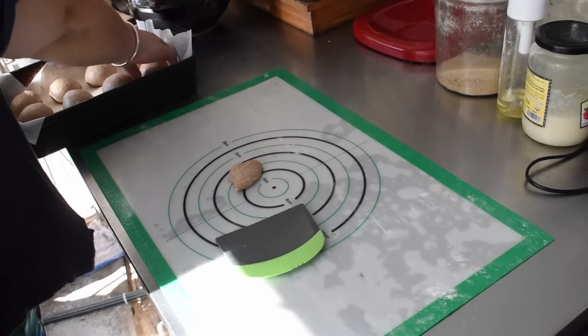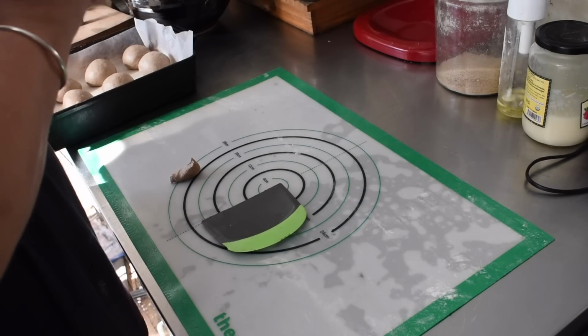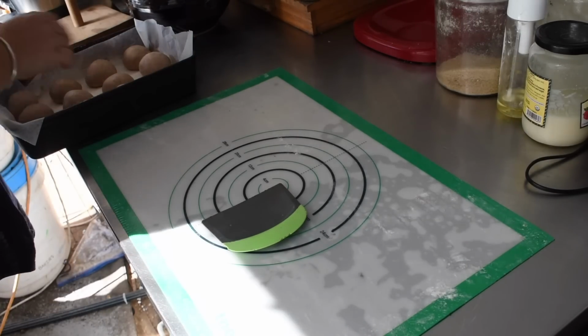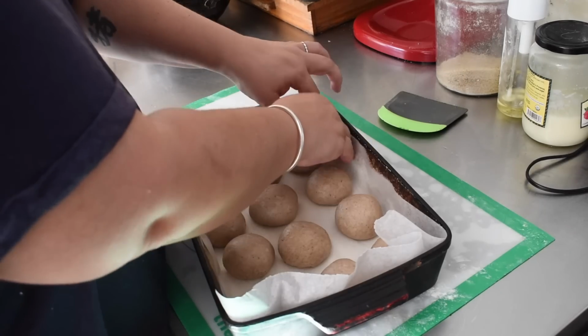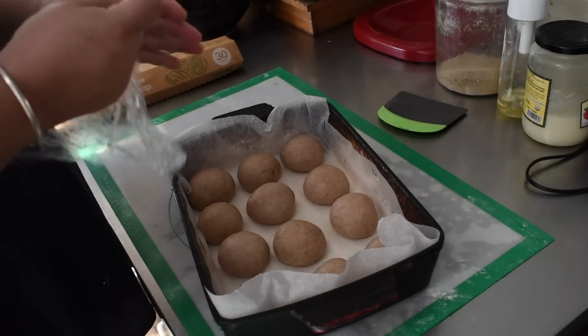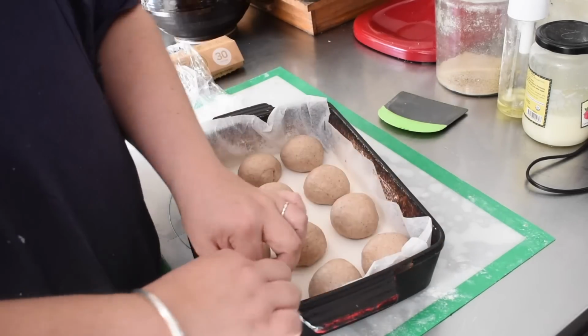You want a nice tight skin on the top, tuck it all underneath and put it in the tray to proof again. You want them to be nice and light and fluffy and filling that tray, and once they've done that, that's when you stick them in the oven. Once they're filling that tray, they've got a good size to them, they're all evenly sized and they're all touching, that's about when I start to bake them.